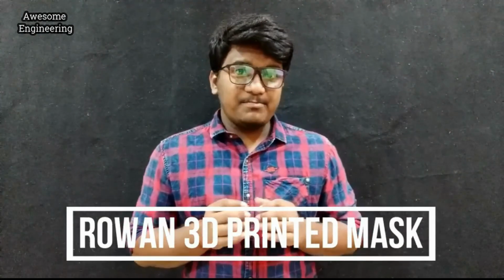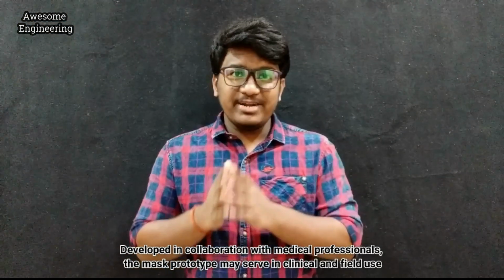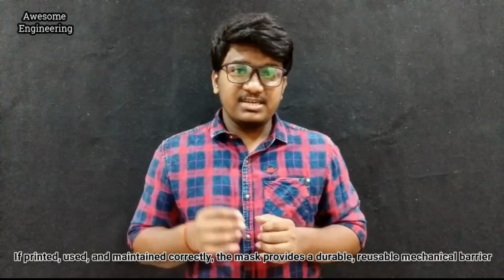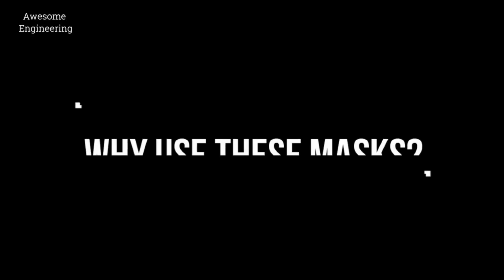Next, the Rowan 3D printed mask. This mask is developed by the Henry M. Rowan College of Engineering, New Jersey. They have designed 3 sizes of the mask, large, medium and small, according to the face size. Developed in collaboration with medical professionals, the mask prototype may serve in clinical and field use. If printed, used and maintained correctly, the mask provides a durable, reusable mechanical barrier.